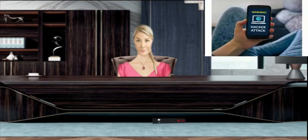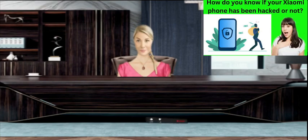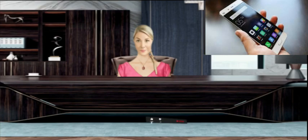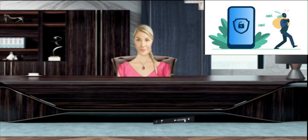3. You are receiving suspicious pop-up ads on your phone. Pop-ups appear in different sizes and shapes, at odd times, and on a variety of websites. We have learned how to deal with them. These are more annoying than anything else. They are just advertisements covering the content. However, they can be malicious and lead to data theft or privacy intrusion. Keep an eye out for strange pop-ups or ads that seem out of place.